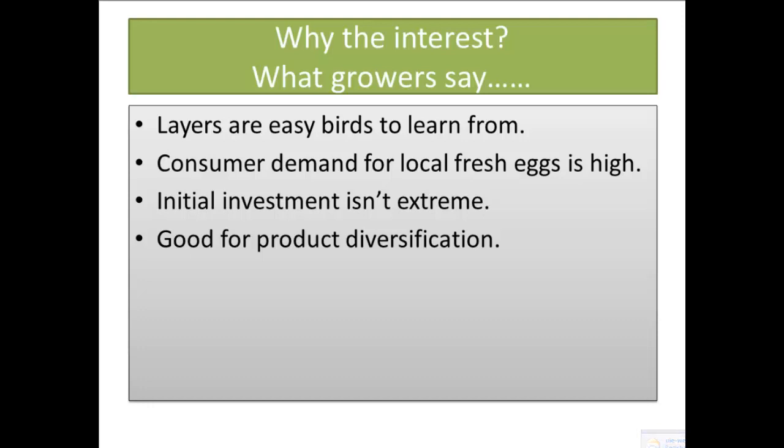Layers are relatively easy birds to learn from. If you're new to livestock, poultry is a great way to get started. You'll learn a lot of the basics for all livestock species, and poultry are pretty forgiving, and layers even more so. Obviously, the product is out there because there's a consumer demand for those local fresh eggs. You don't have a huge investment in any of the poultry enterprises. You can spend as much or as little as you want to get into the enterprise. So you can get into poultry production with very little capital.